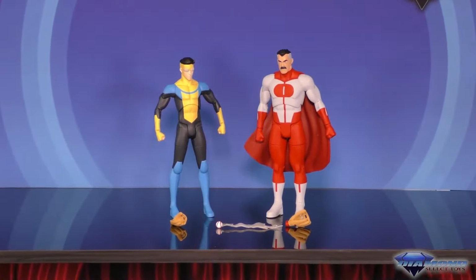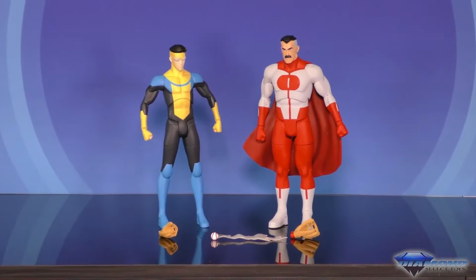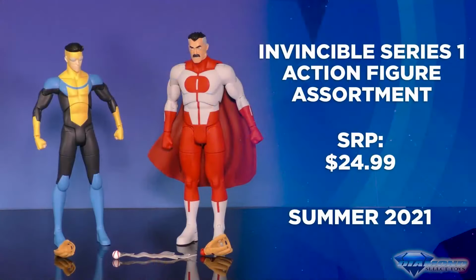Next we have Invincible, the hit Image comic series, now an animated series on Amazon. Series 1 features Omni-Man and Invincible with multiple accessories and interchangeable parts.